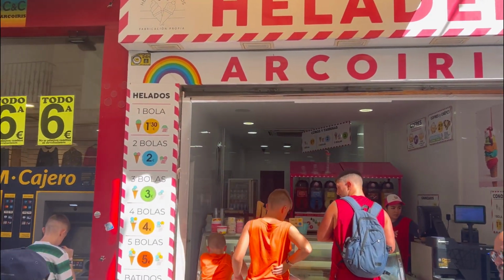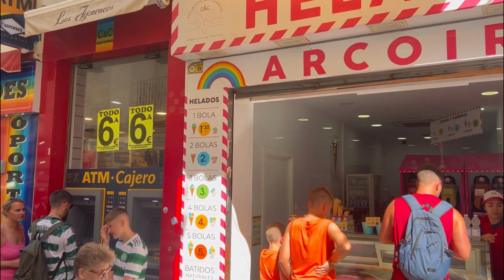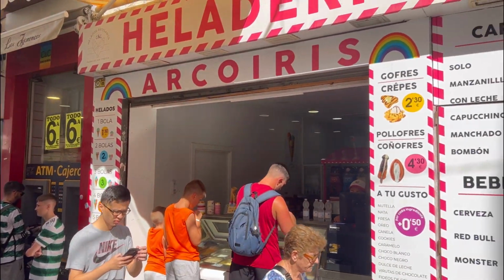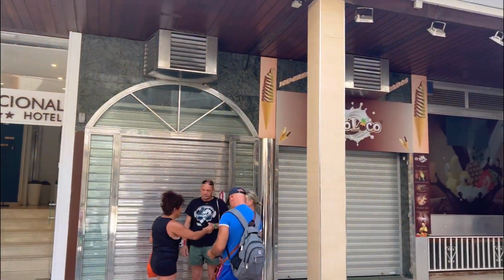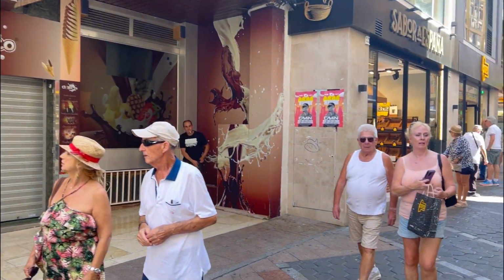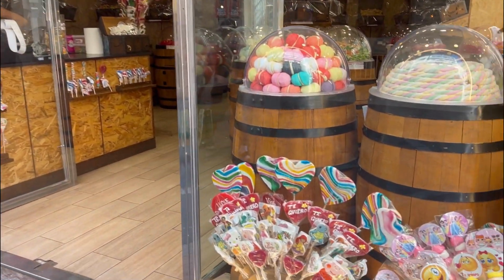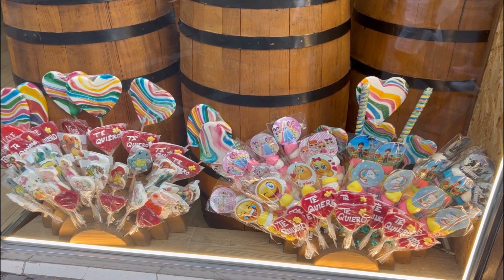That is so strange. Here we have some ice cream shops, by the way. One scoop, 1.30, two scoops, €2, 3, 4, and 5. And as it goes on, one scoop, 1.30. This is not a bad price for an ice cream. The cheapest one that we've seen was in La Cala Finestrat. There it was just €1. Here it's 1.30. Not bad either.